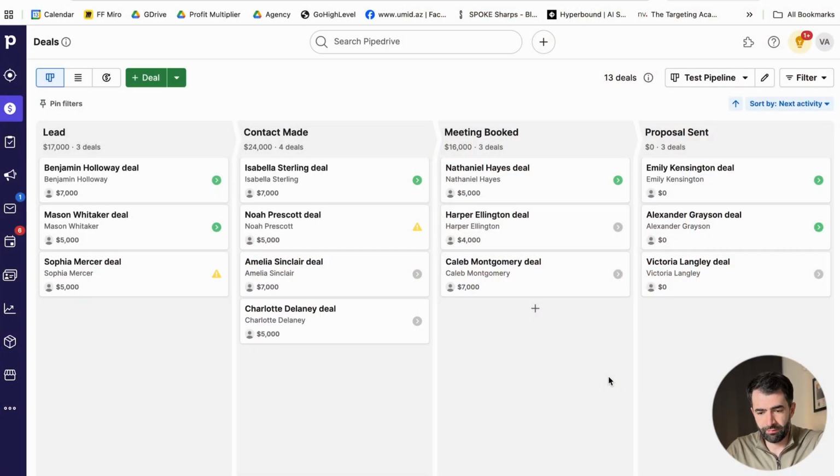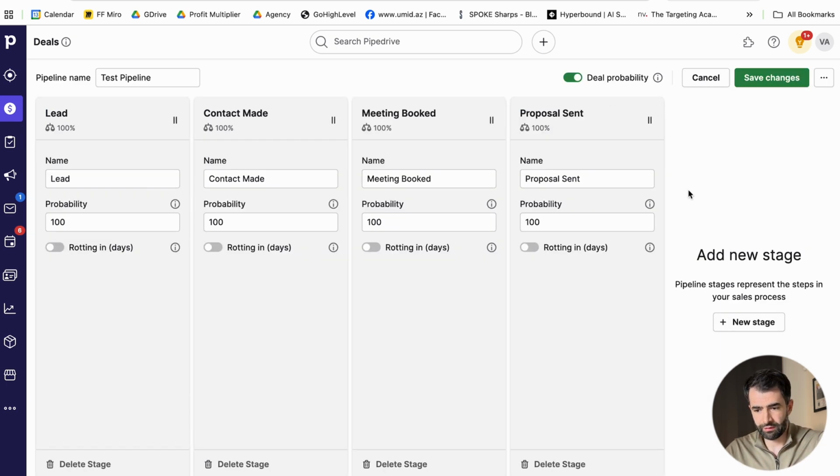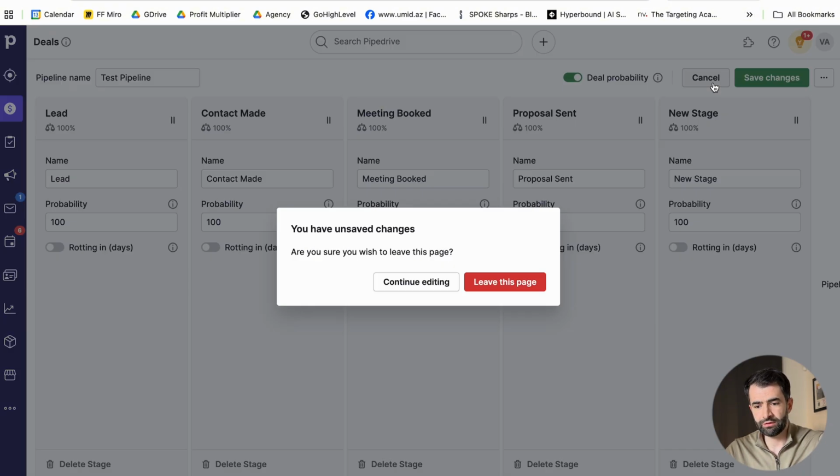Okay, so now we're inside of a Pipedrive demo account, and these are the notoriously known four rows, and the only four rows that you'll ever need in your business. It's leads, contact made, meeting booked, and then proposal sent. And now look, if you need more, if your sales process is different, if you're selling airplanes and there are like four contracts that need to be signed, or there are multiple stakeholders and you have to have multiple meetings, all you have to do is just come here and click here and add more stages, right? But we're not going to do it now.